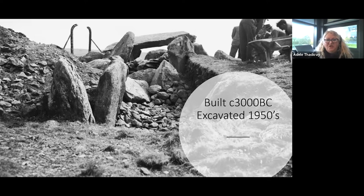But more was discovered during an excavation in the 50s and it was reconstructed. Here's a picture of how the tomb looked in the 50s before the excavation. And this is how it looks today because it was reconstructed. So move that on.